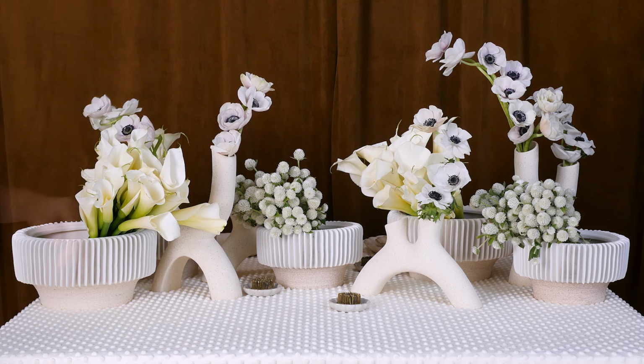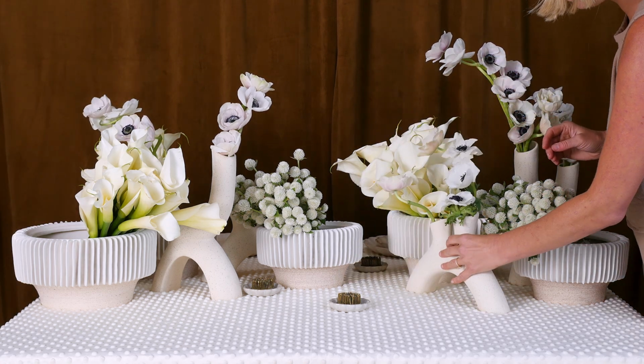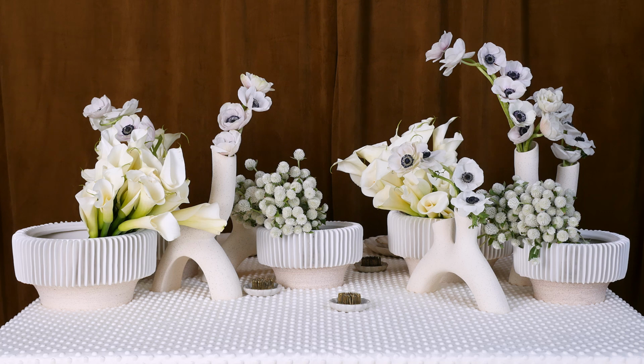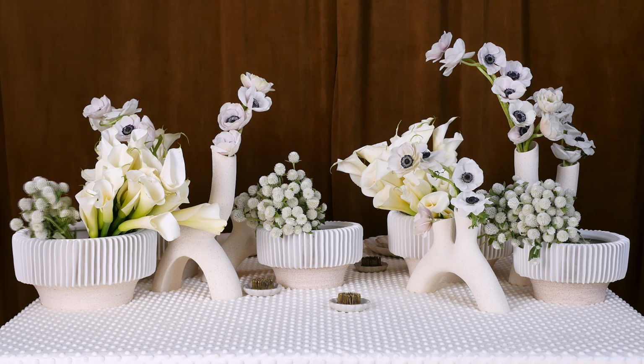I really wanted to have a classic white and cream look, but make it feel unique with the use of layering textures. So I sourced this tablecloth that is really soft and really textural, and I'm loving how it's paired with these vessels from Accent Decor.